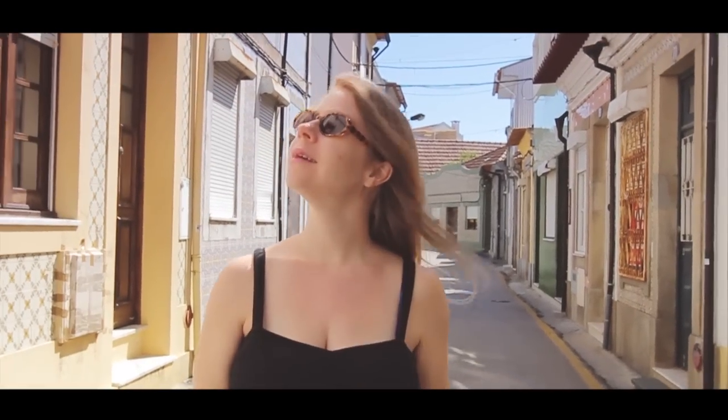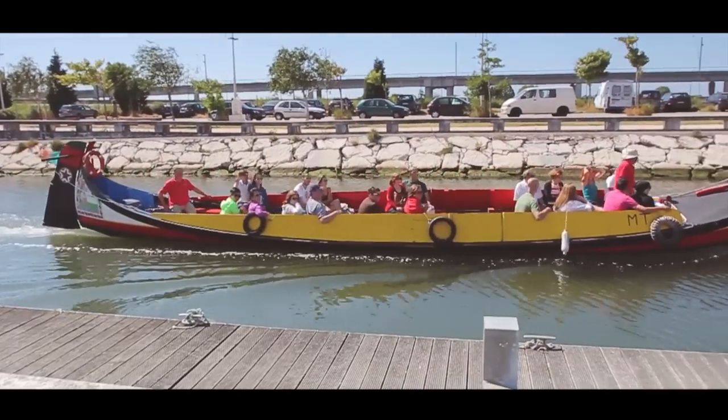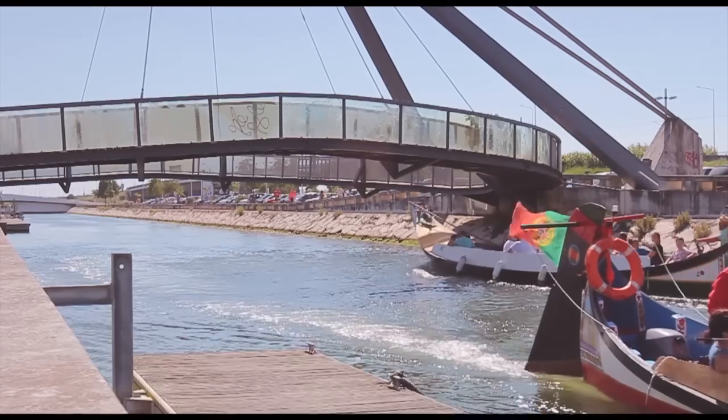Eventually you do come down to the canals, although with the rivers come more tourists, more people, and more people selling boat tours. I like it here so far, but now I think I need an ice cream.